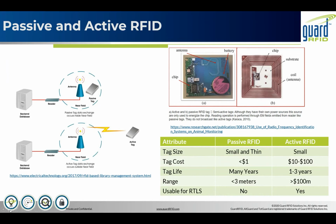Hello everyone and welcome. RTLS, RFID, EX, and all those types of things. It's a bit of an alphabet soup. And in the next few minutes, I'm going to hopefully be able to help you navigate that and know what types of questions to ask the vendor when you're looking for an RTLS solution. So we'll first start by looking a little bit into the specifics of RFID.